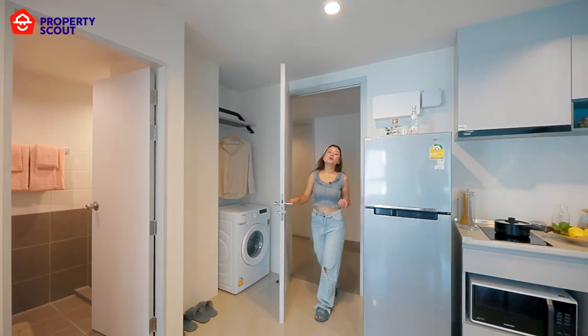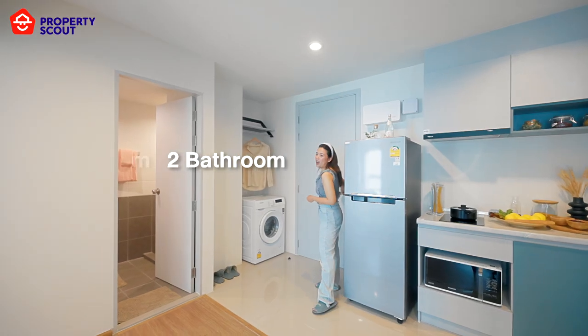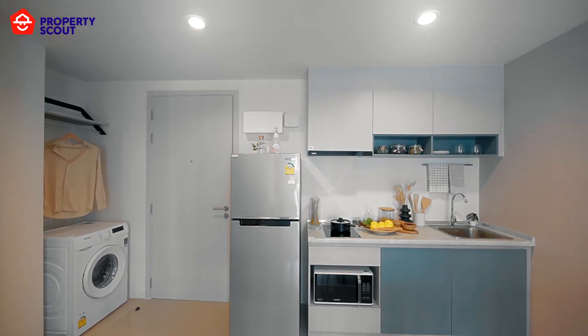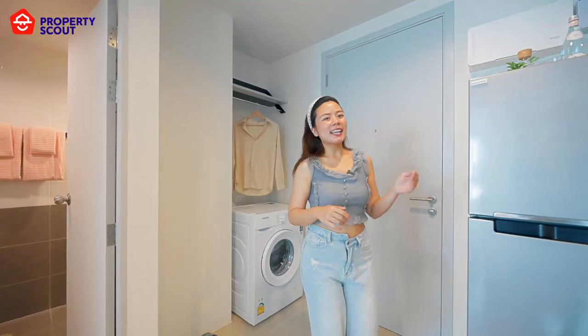And here is the first room. We are at the two bedroom, 55 square meters. And when you walk in, on the right side is the space where you can put your shoe cabinet or other storage cabinet, which can be transferred to the balcony, which offers a really good space. And on the other side is the kitchen.